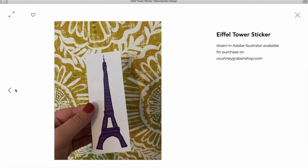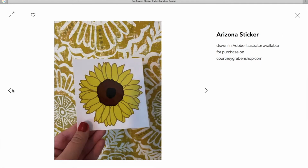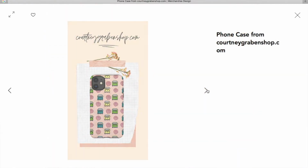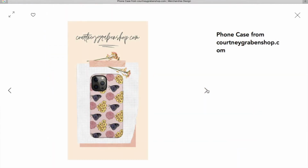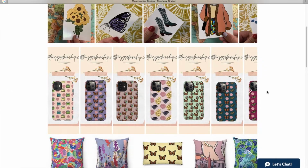The first slider, these are stickers that I sell in my shop. And then the second slider is some phone cases. These are actually new phone cases. I made them recently and put them on the shop. The background behind the phone cases is from Canva. I also recently learned about Canva.